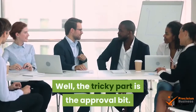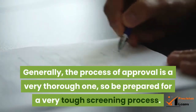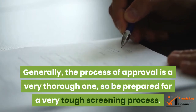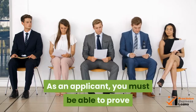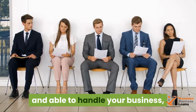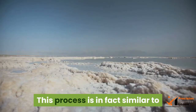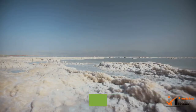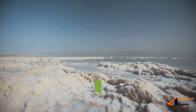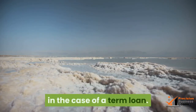Well, the tricky part is the approval bit. Generally, the process of approval is a very thorough one, so be prepared for a very tough screening process. As an applicant, you must be able to prove that you are of good character, competent, and able to handle your business, and have a pretty good history when it comes to credit. This process is in fact similar to any other process of securing a loan because banks take into consideration all the same factors in the case of a term loan.